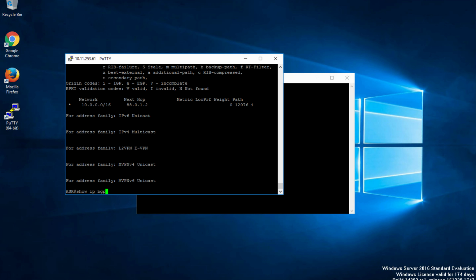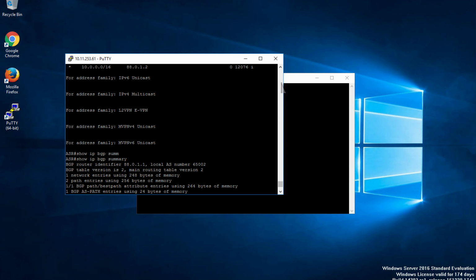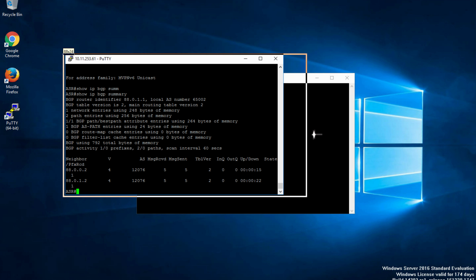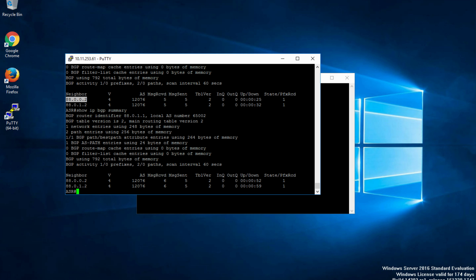If you do a show IP BGP summary, let me make it bigger. I have two neighbors because I'm running a primary connection and a secondary connection on the same ASR. For best practice, it's better to run those connections on different ASRs, so you have physical redundancy. ASR1 has the primary, ASR2 has the secondary. But basically, I'm showing you can have a primary and a secondary connection. So those are the configuration you need to put on the ASR.